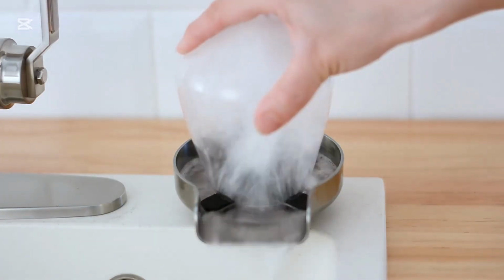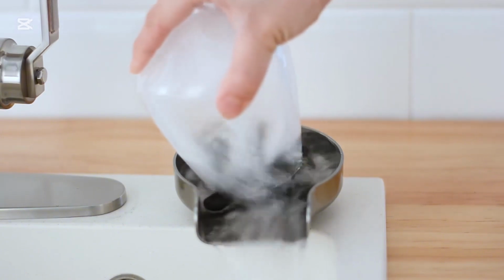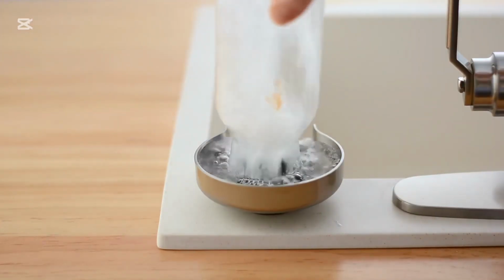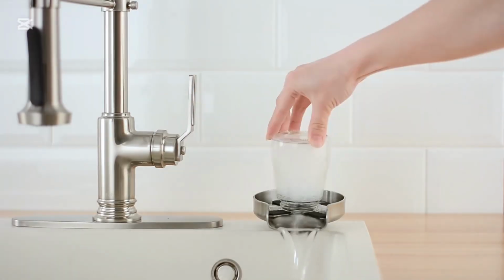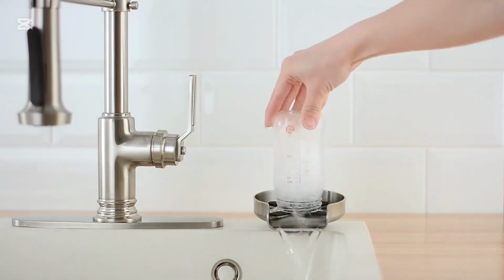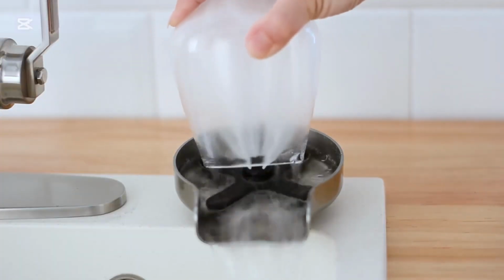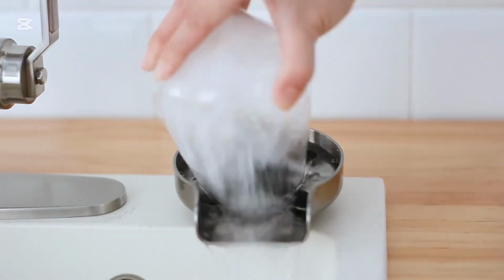This glass rinser is a must-have addition to any kitchen sink, designed for quick and efficient cleaning of glassware. With a powerful high-pressure water spray, it removes residue in seconds, making it perfect for cups, bottles, and mugs. The durable metal construction ensures long-lasting performance, while the sleek design seamlessly blends with any kitchen decor. Easy to install and use, this glass rinser enhances convenience and hygiene in your kitchen.